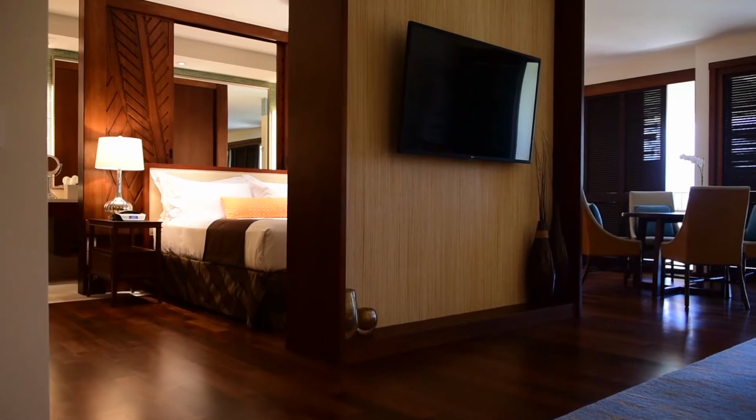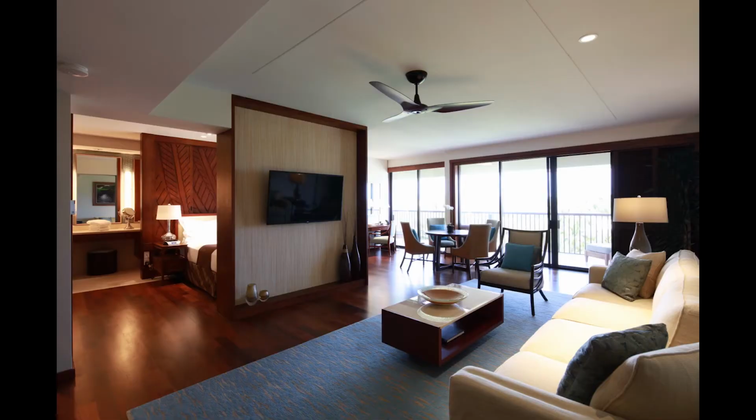So relatively simple. We only see a little slice of the bathroom. There's not, again, too much staging that has to go on in there. So even though it's a wide shot, there isn't a ton of staging going on. It's pretty standard stuff and nothing out of the ordinary.